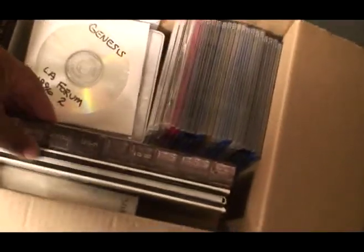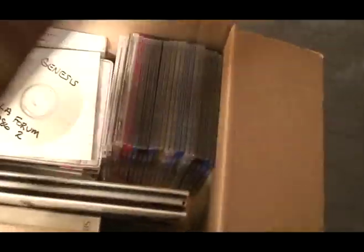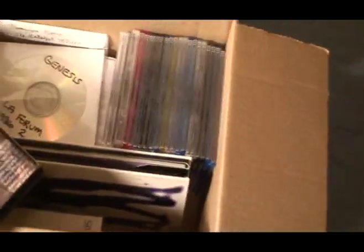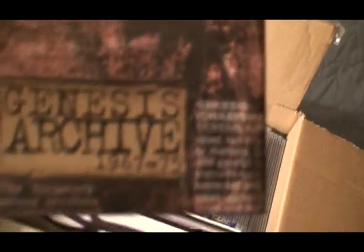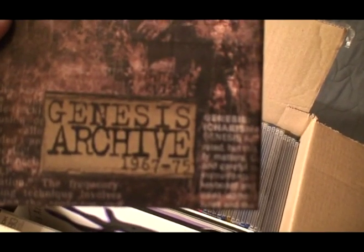Let's start with this one then, because this is not exactly bootleg material. This is official stuff, but it's worth looking at. It is the first box set, CD box of Genesis Live Archive, 1967 through 75. And what is great about this collection is it features live recording of The Lamb Lies Down on Broadway. So basically it chronicles some live material from the Peter Gabriel era.